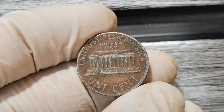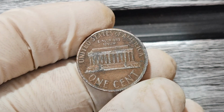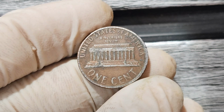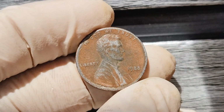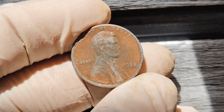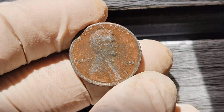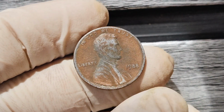But a 1988 no-mint mark transitional error penny in pristine condition? That's where the big bucks come in. Some have sold for tens of thousands at auction, with the most valuable one reaching a whopping $1.2 million. That's more than a house in some places. Imagine paying for a vacation, a new car, or even an early retirement, all with a single penny.